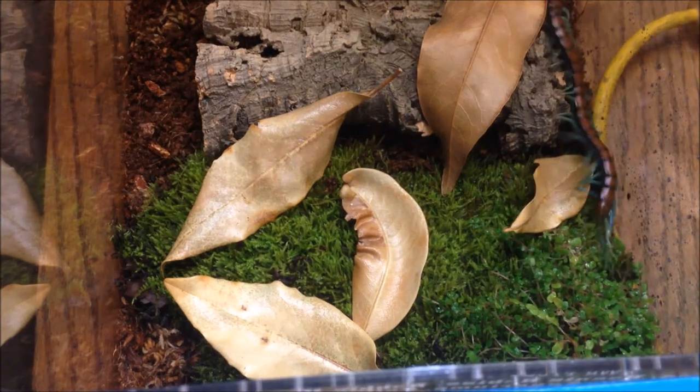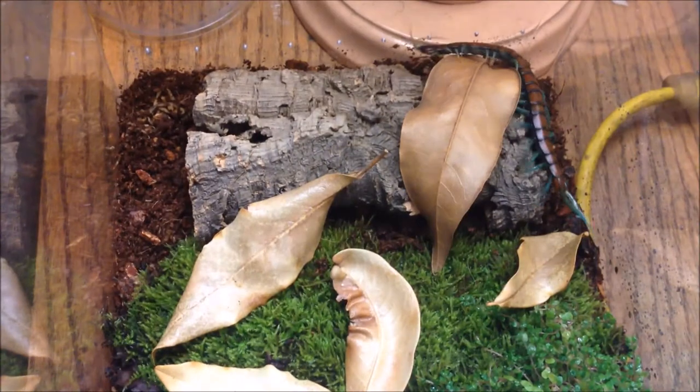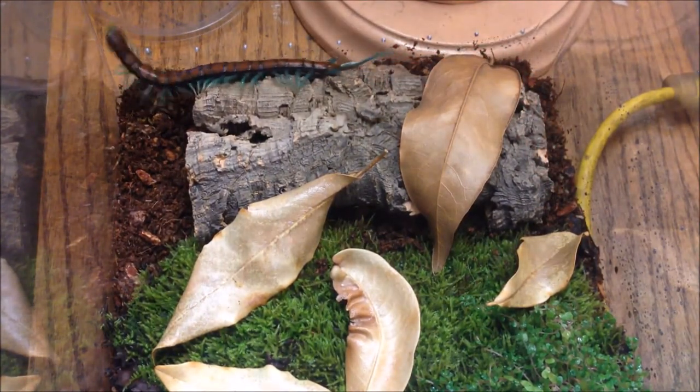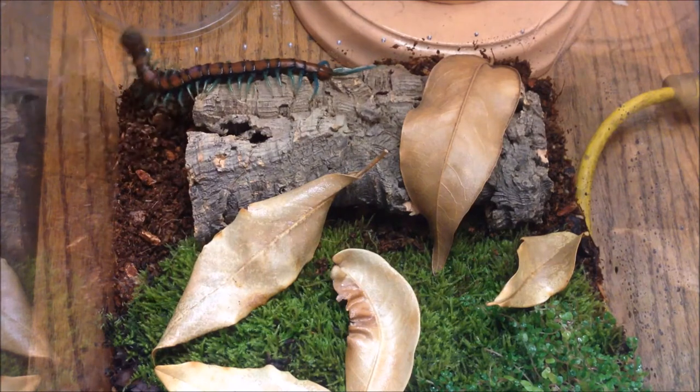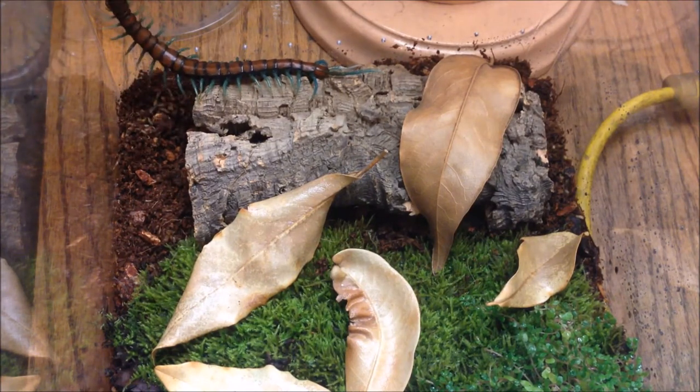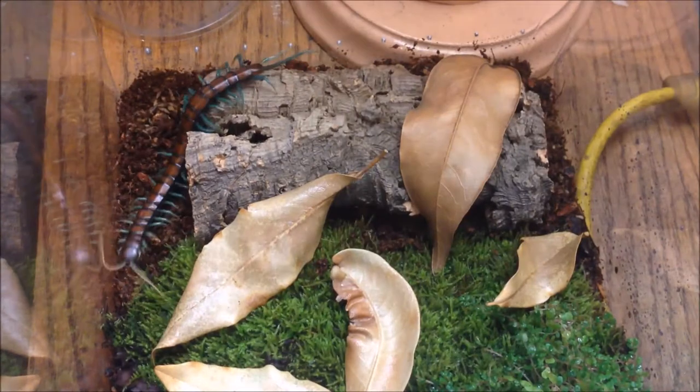Beautiful specimen. Oh my gosh. Wow. That reddish brown contrasting with those green mint legs is intense. Beautiful. Alright, I'm gonna get this lid back on here. I'm not trusting it.